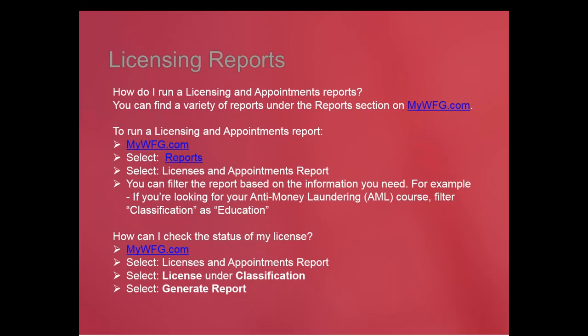Now, your licensing reports. How do I run a licensing and appointments report? You can find a variety of reports under the Reports section on mywfg.com. To run a licensing and appointments report, you just click on mywfg.com, select Reports, select Licenses and Appointments Reports, and then you can filter the report based on the information you need. For example, if you're looking for your anti-money laundering course, you can filter by checking Classification, and under Classification, you would choose Education.